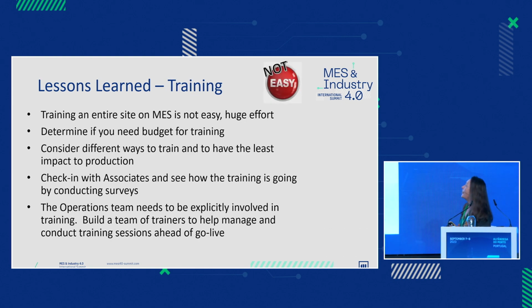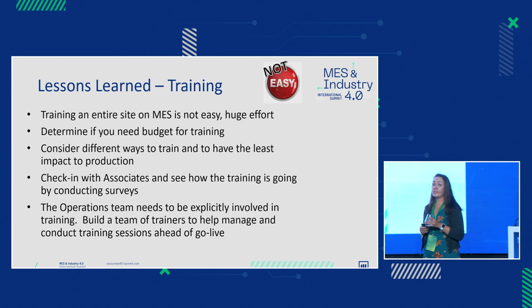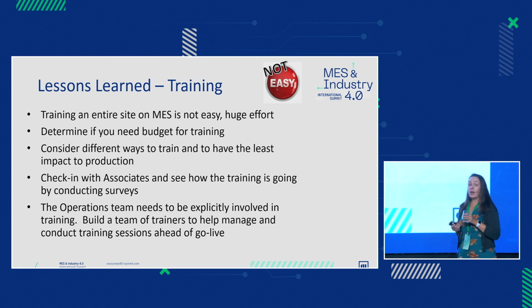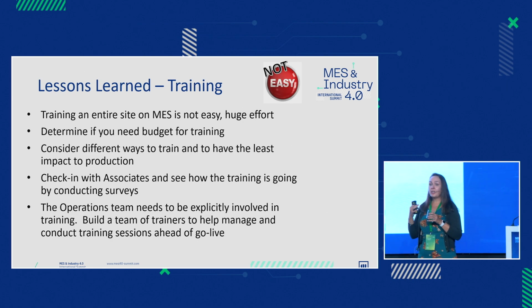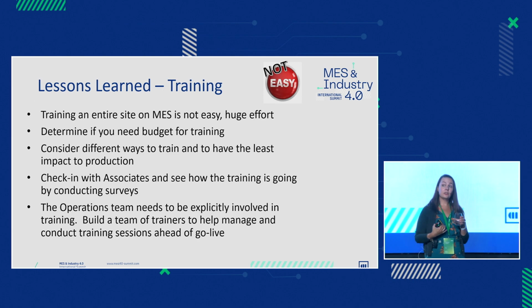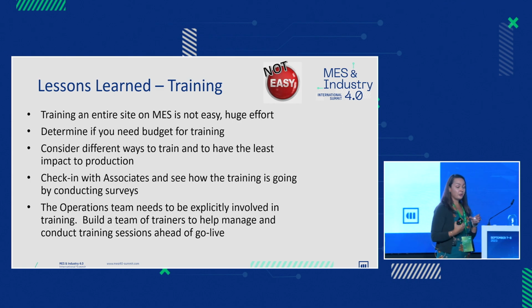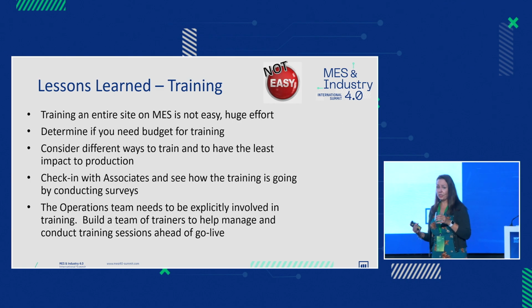Training. Training is not easy. Rolling it out to an entire facility is a lot of work. There's cost involved. How you actually do the training weighs into the amount of funding you're going to need, because you're taking those essentially operators off the floor to do training, so they're not being productive.